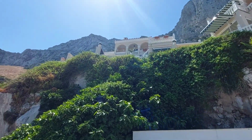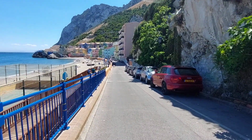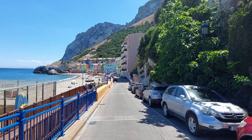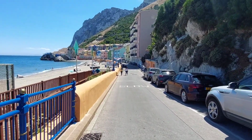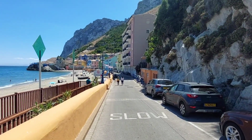The sun does disappear behind the rock quite early, so come 2-3 o'clock the beach will be in darkness, so if you're going down there for a tan, maybe not the best one, but if you're looking for a beach where you want to stay out of the sun primarily, this could be the best one for you. So yeah, let's take a walk down and have a look at the town of Catalan.